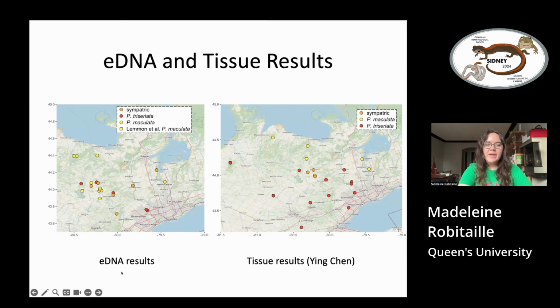On the left, we have our eDNA results, and on the right are the tissue results. In both of these maps, this area here is Toronto, so Lake Ontario, and then up north, we have Georgian Bay. And in both of these maps, red represents areas where we detected Sidney's triseriata, yellow represents areas where we detected Sidney's maculata, and orange represents areas where we detected both.